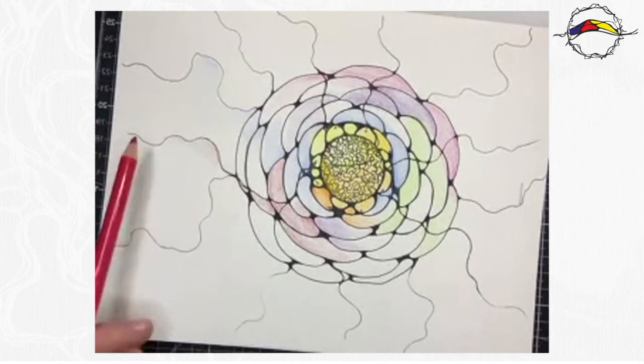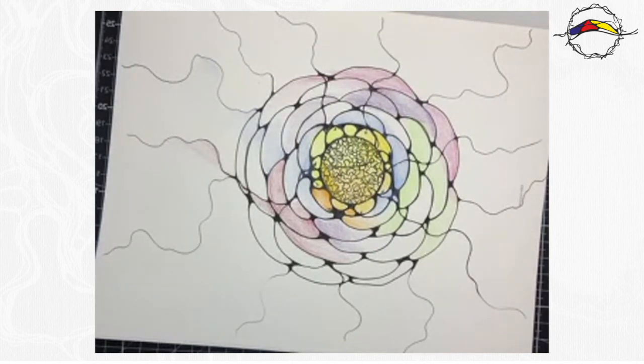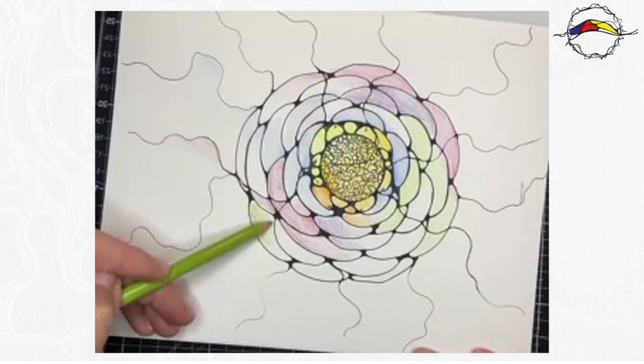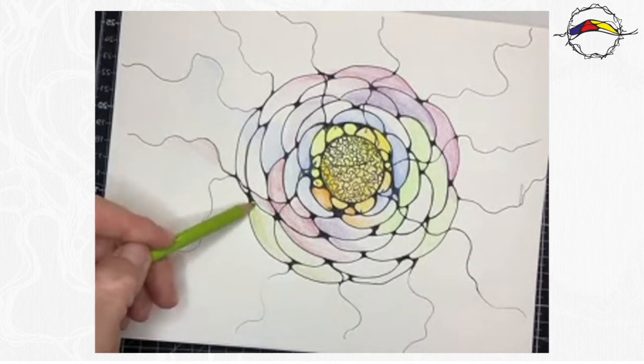Let's not forget about the outside of the flower. Give it a little bit more color as well. Need more green. I'm aware of the time, so I've speeded up a little bit. You don't have to color the whole drawing because white is also a color.